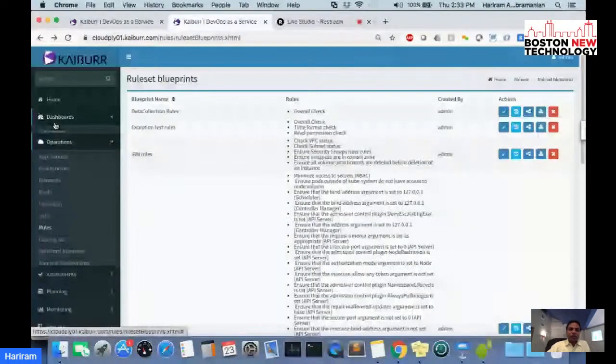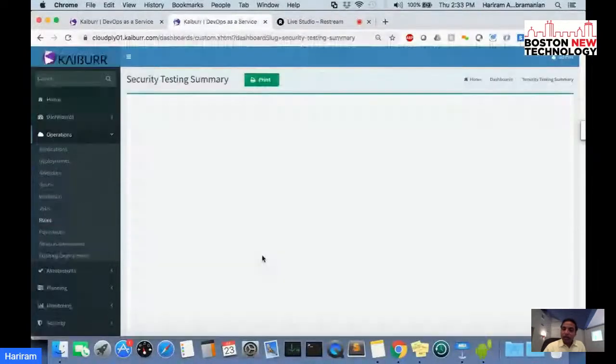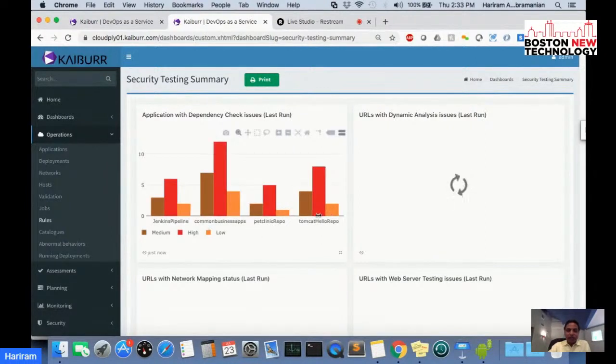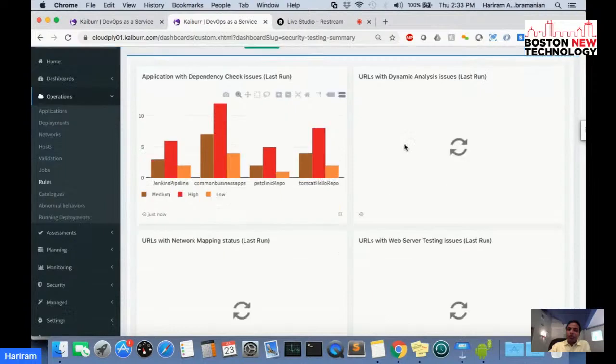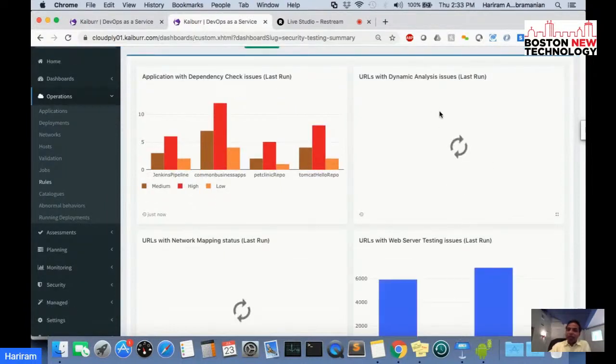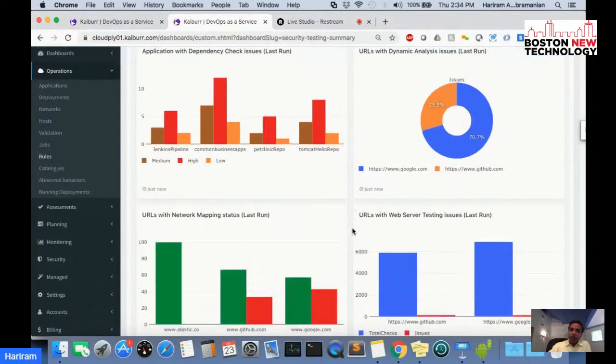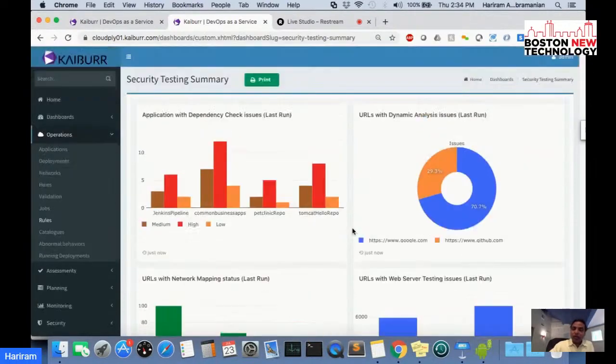Similarly, in terms of security, you want to be able to track your security testing results across different kinds of security tools out there. I'm showing you examples of dependency check and where you are failing for different applications. You should be able to perform similar analysis on things like dynamic analysis, network analysis, web servers, and other forms of servers. This way you have the ability to track where you are from a security standpoint and continuously improve.